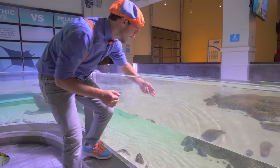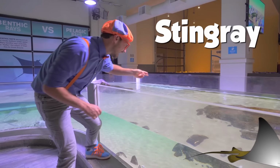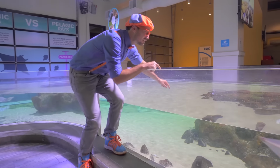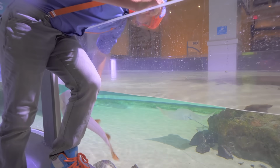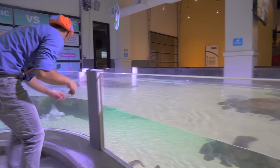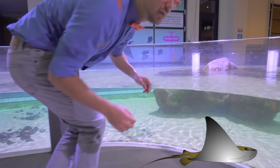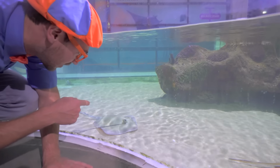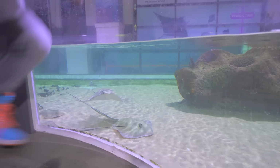Whoa, did you see that? I just touched the stingray nice and gently with my two fingers on its back. Whoa, okay, let's touch another one. Oh, here's one right over here. Oh, hey. Whoa, that's silly. Ooh, come over here. Whoa. There's so many of them. Whoa. Look at that one. It's just resting on the ground. That's a different kind. Oh, here comes one.